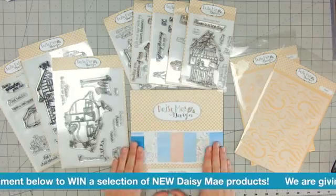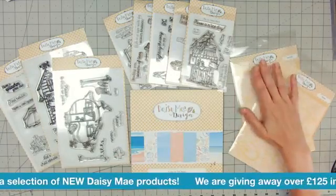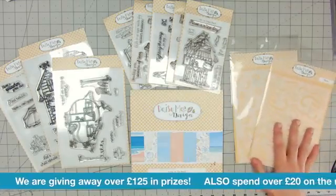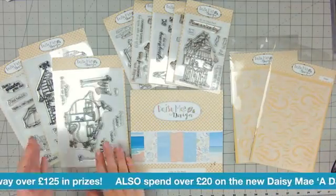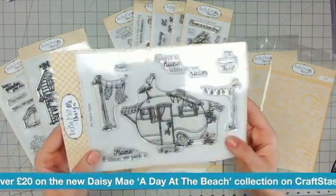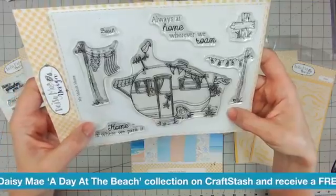We have an 8x8 paper pad, and we have 2 large A5 stencils as well. Stencils, masks, templates, whatever you want to call them. I know everyone calls them differently. Let's have a look first of all at possibly one of my favourites. Okay, my mobile home. Isn't this just so much fun?